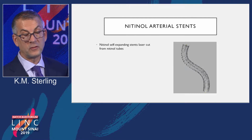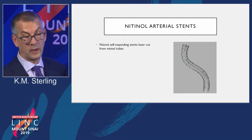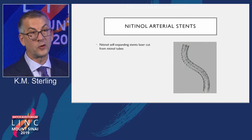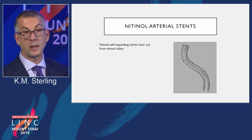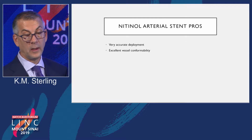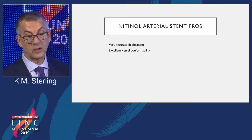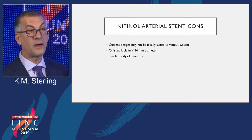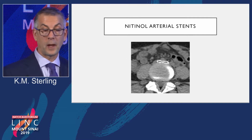So now we have these nitinol stents, the Proteges and the Smart stents, which were really made for arterial use, but because of sizing, have gotten a lot of use in veins. You can deploy them very accurately. They don't foreshorten as much as the wall stents, and they can conform nicely to the vessels. They have only been available in 14 millimeters and below, and there's definitely a smaller body of literature.